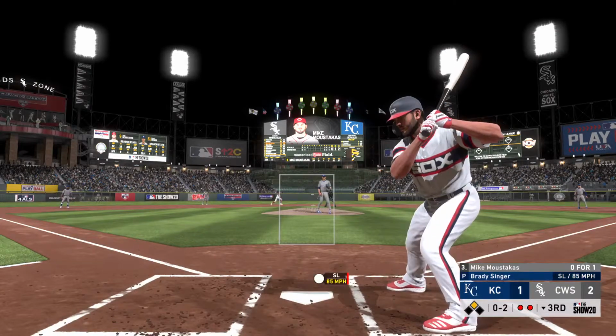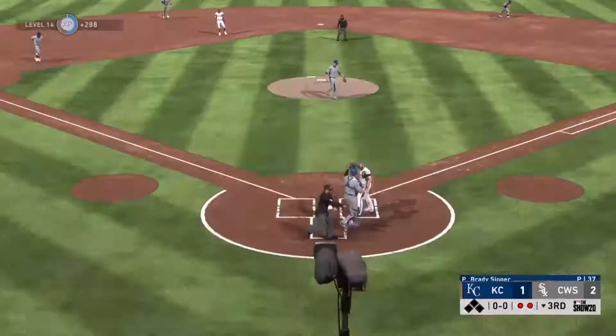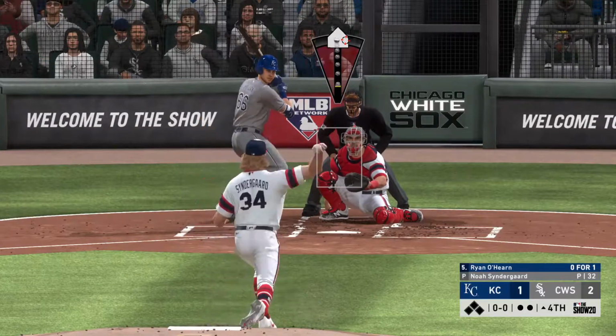And I believe they'll say he broke the plane, as yes he did. It's ruled a strike. Now a check swing, but that's in there for strike. Into the box now, Ryan O'Hearn. He'll start things out against Noah Syndergaard as this inning is underway.